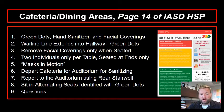Students will have been moving through the halls in order to arrive at the cafeteria or gymnasium and will already be wearing facial coverings. However, it is important to note that it is a requirement that students wear facial coverings while in line and moving to their tables to eat. In addition, appropriate places to stand in line will be marked by green tape placed on the floor so that the students do not overcrowd a given area. The nature of our social distancing while waiting in line will mean that the cafeteria lines will extend into the hallways, where there will also be green marks for students to stand on while they are waiting in line.